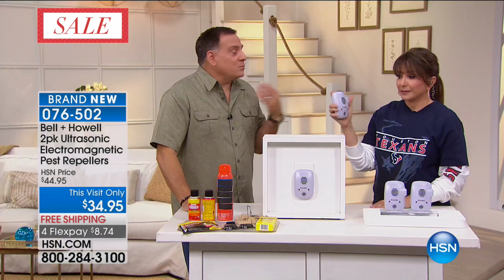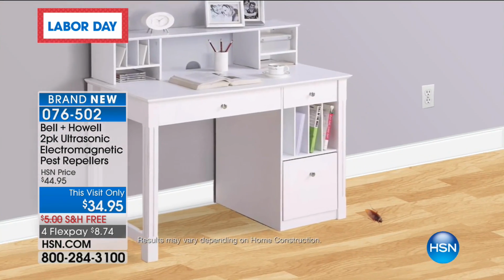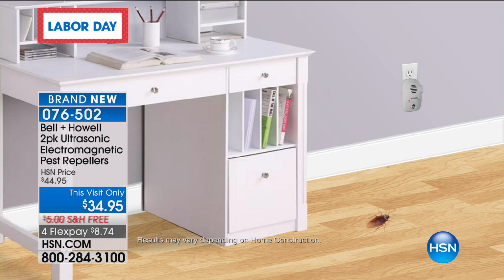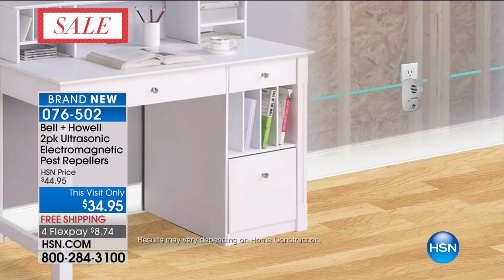No. But this is. See, and I'm glad you said that, because that's the wording I like to use a lot of times with this. I call it a force shield. Better. I like it. Because it does sort of put this bubble around your house, you know what I mean? And especially now with the electromagnetic, because now we're addressing the walls as well. Before, it was just the ultrasonic in the rooms, which is awesome. I mean, it works really well. I don't have any bugs in my house at all. Yeah. Well, you know, over 5 million units have been sold of the ultrasonic part.